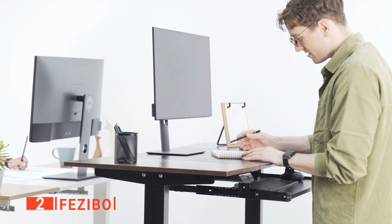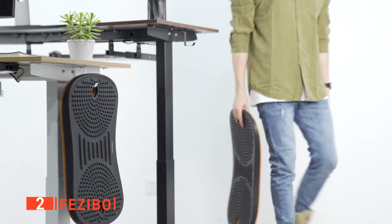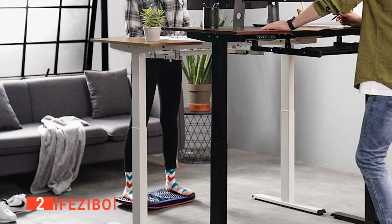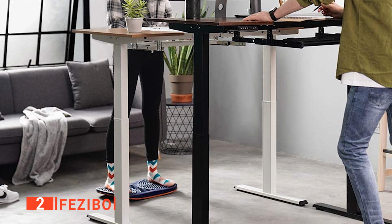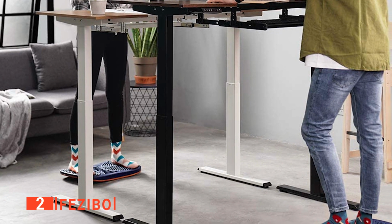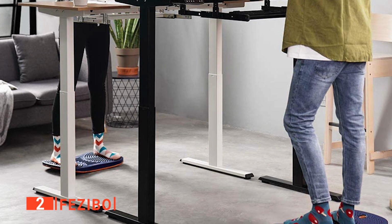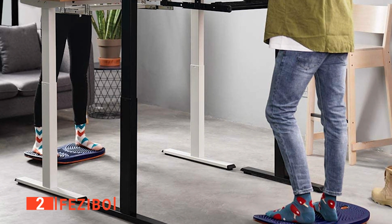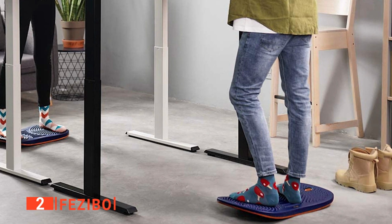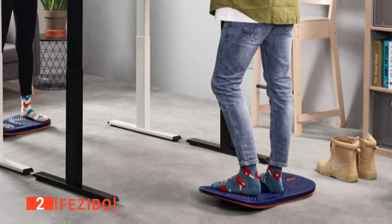However, the mat's center is smooth, and we determined that standing there allowed the board to remain flat with no wobble. We like its versatility and the fact that it can add an extra challenge to home workouts like planks and squats. When you're not using it for desk work, it also travels and stores better than the other mats on this list. Moreover, its hardwood construction makes the Fezibo feel the most durable so far.